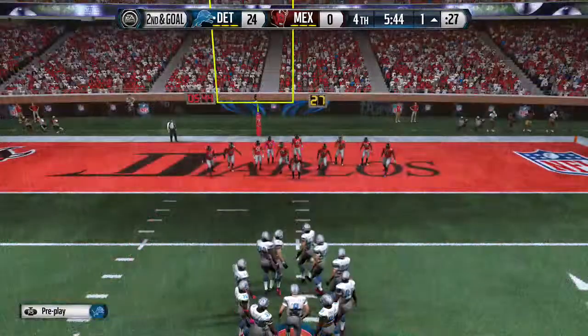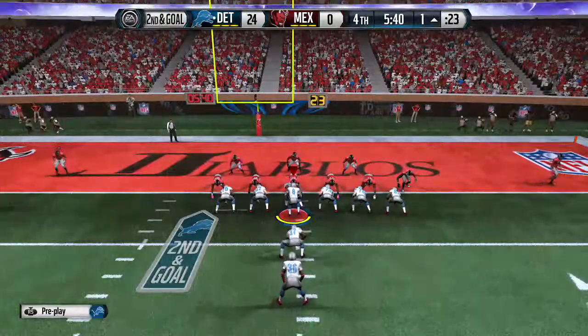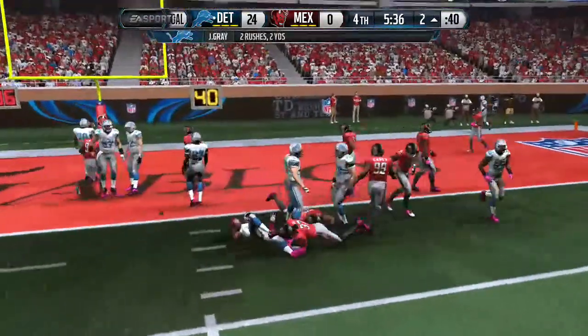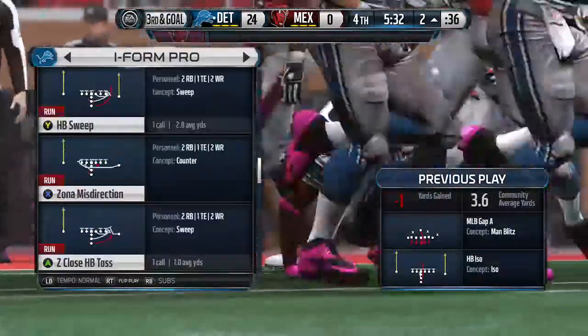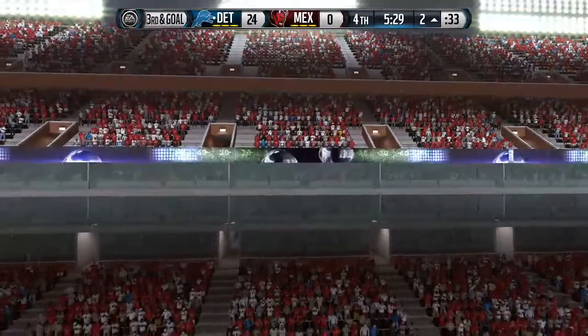This will be second down. The defense is ready to plug up the middle here on the goal line. Can't find space, and this will be a loss of one on the play. When you get third and goal, a lot of times it just comes down to who's willing to fight the hardest. We'll find out here in a second.